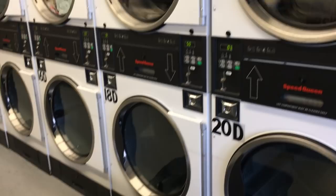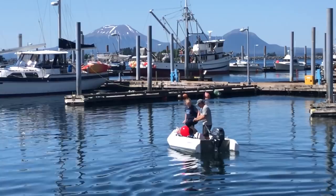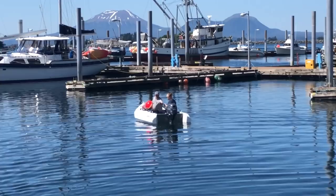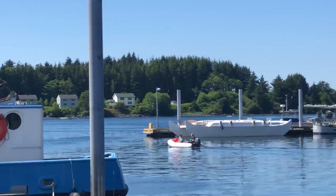Weather here in Sitka is amazing. Feels awesome. Dad's teaching Elise how to drive the dinghy. Doesn't want to drive the car, but she'll drive the dinghy. You get a smile?